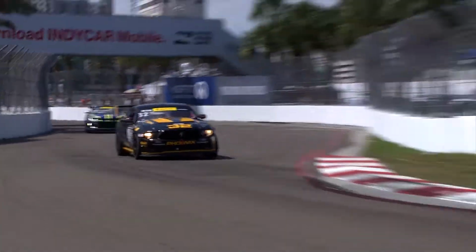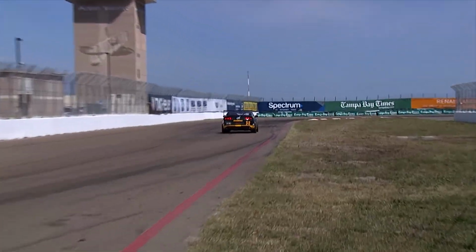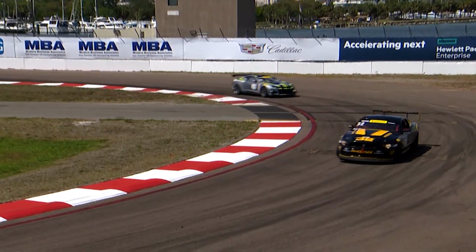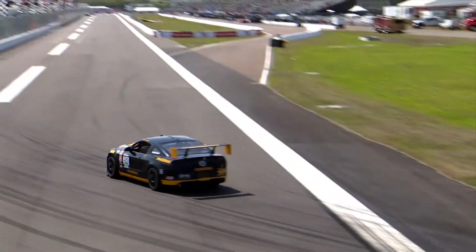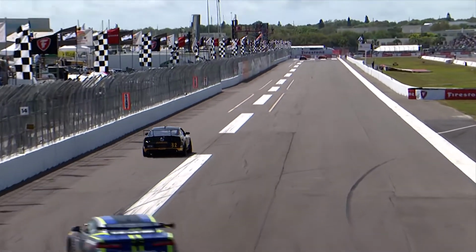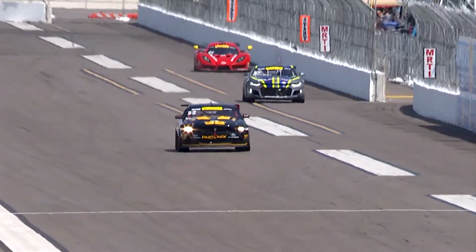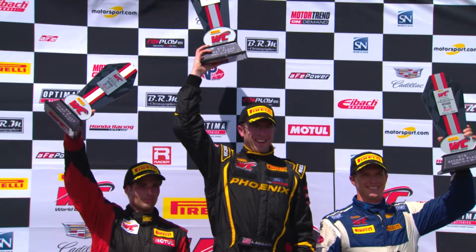And Aquilani now through the final complex of corners into the last turn, and boy, using that curb, Cal, he was able to gap him. He floats that curb beautifully, gives him some speed. What a day. 5 in a row for Ford here at St. Pete. Checkered flag flies. Andrew Aquilani adds another win to the record books in the Pirelli World Challenge Championship.